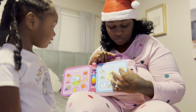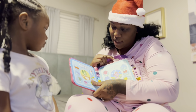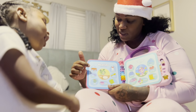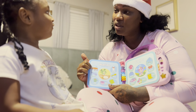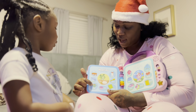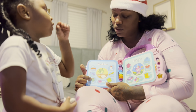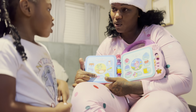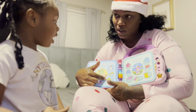White. Okay, now we're going to the next page and it says meal time. Meal time. So what is this? A table. What do you do at a table? Eat food. Yes. What's this? A fork. Okay. What do you do with a cup? Drink a little water. And what's this? And a bowl. What do you do with a bowl? And eat with a fork. And what's this? A plate.